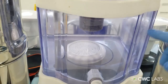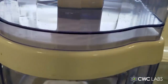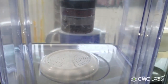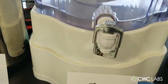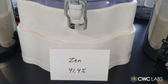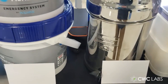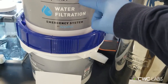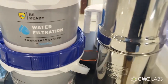The Zen filter, which again has this ceramic element up here, and then it's got a kind of a multi-element, I don't know, stones and such, whatever's in there. It removed 91.4% of the glyphosate. A lot more than I expected. And then finally we have the last two water filters here, the Big Berkey, and this one called Aquapale by a company called Be Ready, which I think is out of Hawaii.